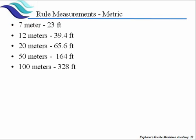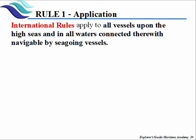Just to give you some idea of measurements, because we talk in meters, not in feet. The big divisions are at 7 meters, which is 23 feet, 12 meters, 20 meters, 50 meters, and 100 meters. Those are the main divisions where the rules will change.